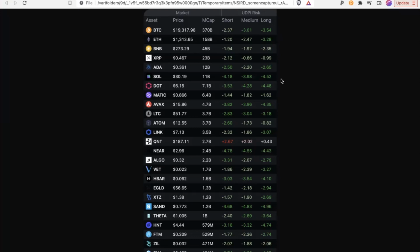So Solana across the board here looks pretty attractive. Dot to a large degree as well. Near Protocol on the short, medium, and long term is showing a lot of upside potential. So if you have a Quant position here, I think that this is a good reason to think about unloading some of it, taking some of that risk off, and potentially reallocating it toward lower risk assets. That's I think what's suggested by this chart.